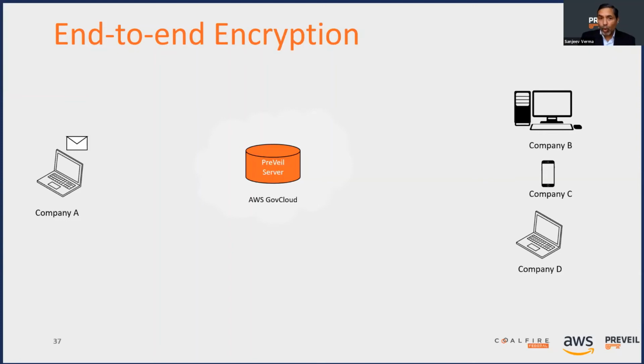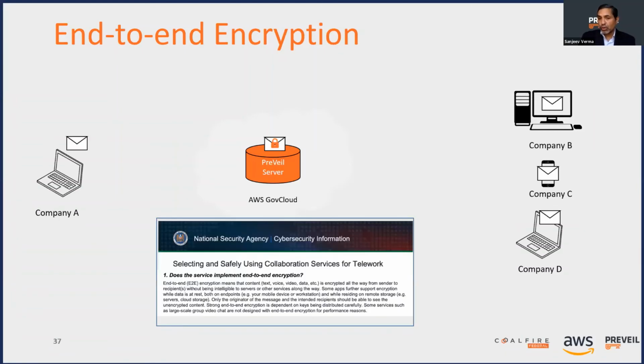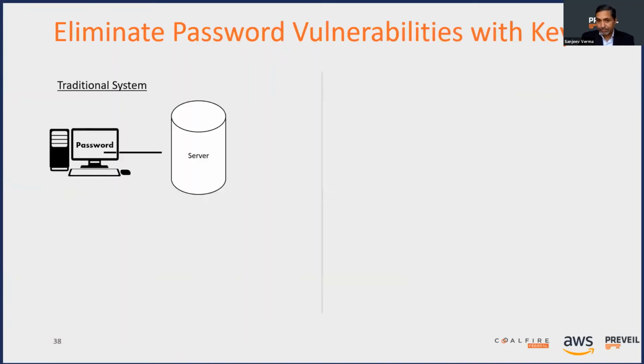So with PreVeil, all your CUI in the form of emails and files is encrypted on your computer or on your phone. It stays encrypted on AWS GovCloud servers and is delivered to the recipient. A key difference is that the information is never decrypted on the GovCloud server. So it's never accessible to PreVeil. It's never accessible even to Amazon. And if an attacker compromises those servers, you basically get encrypted gibberish, no keys to decrypt them. And so that's the foundation for the security of your controlled and classified information.